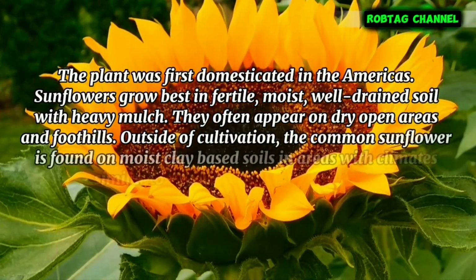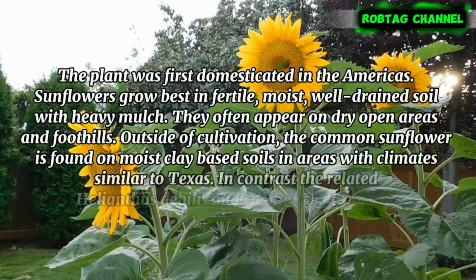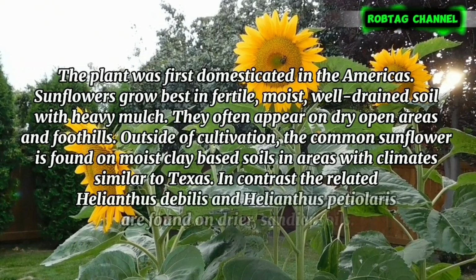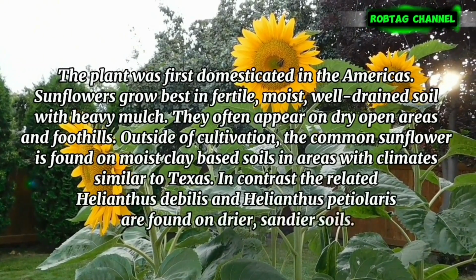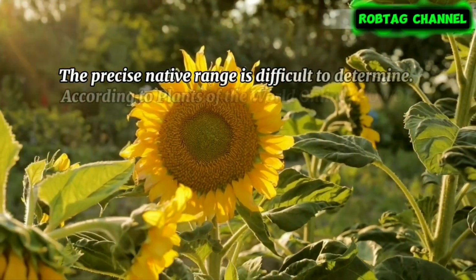Outside of cultivation, the common sunflower is found on moist clay-based soils in areas with climates similar to Texas. In contrast, the related Helianthus debilis and Helianthus petiolaris are found on drier, sandier soils. The precise native range is difficult to determine.